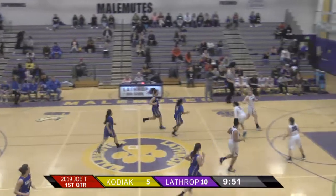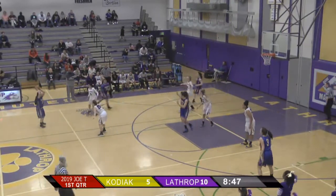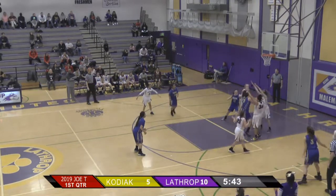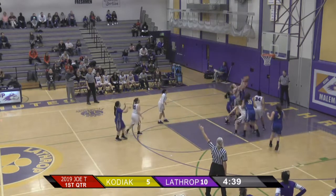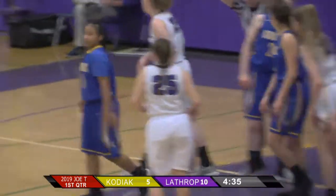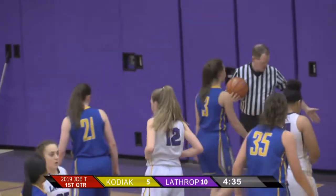We got 14. Marcello taking the ball down. She turns and tries to get it over. She gets it to number 20, Pasqua. Pasqua to Spear. Spear is pretty much stopped at the line by Lathrop. Pasqua up, but no good, and it looks like it's going to be a jump ball. Jump ball going to Kodiak.